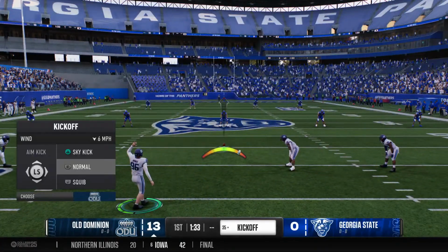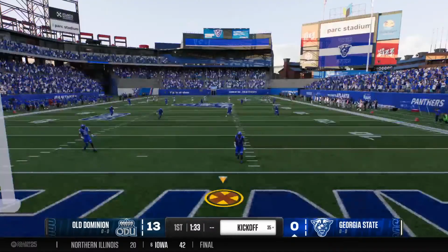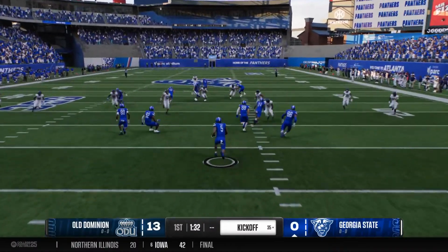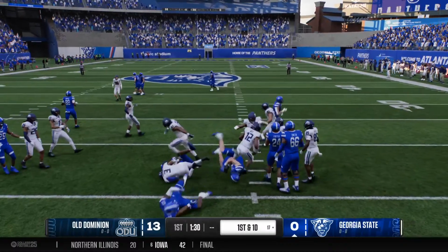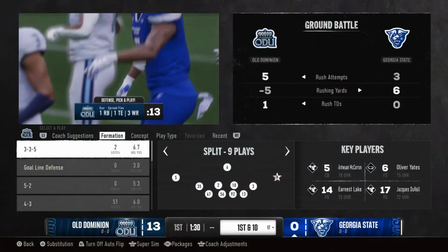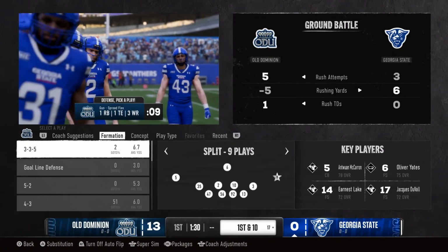Almost ready to kick it away after scoring the touchdown. Kick this one away. He'll bring it out. It's Thomas. Stopped at the 17, and he's probably second-guessing that return. Guys, the Georgia State offense returns to the field.